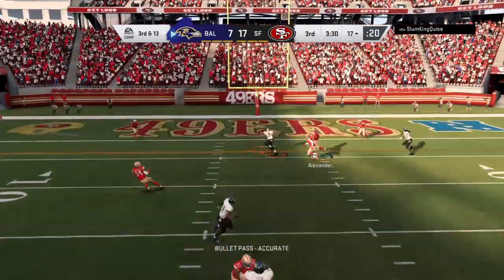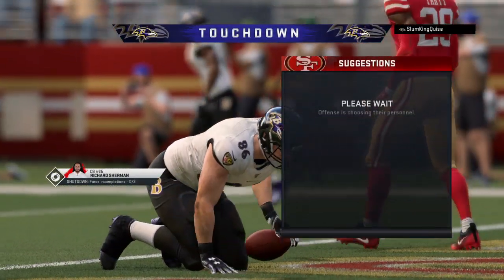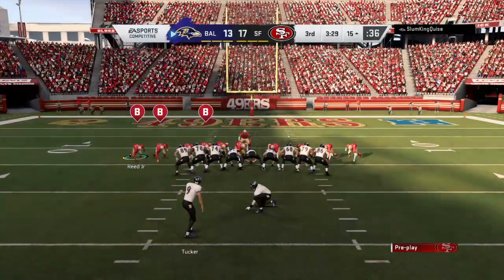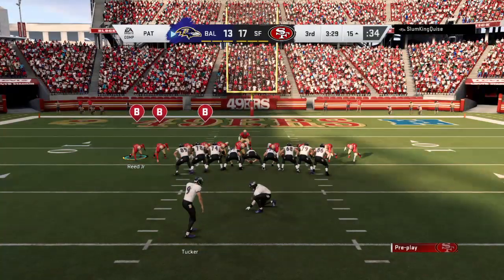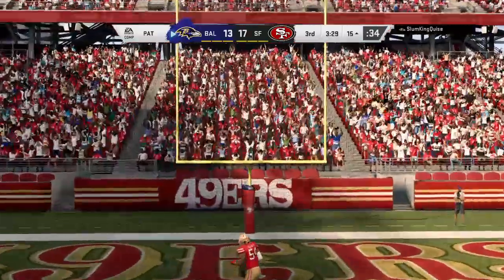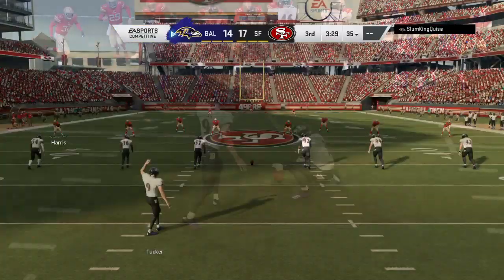Here's Jackson on third and long. This is caught. And he is into the end zone for a Baltimore touchdown. From 17 yards out, as they are now just an extra point away from making this a 3-point game. Tucker with the extra point, and the lead's down to a field goal at 17-14.